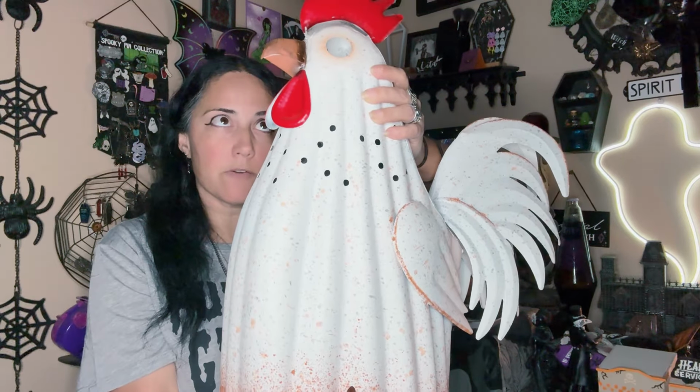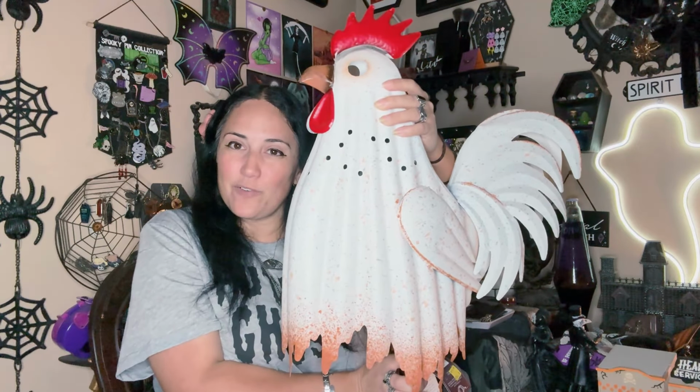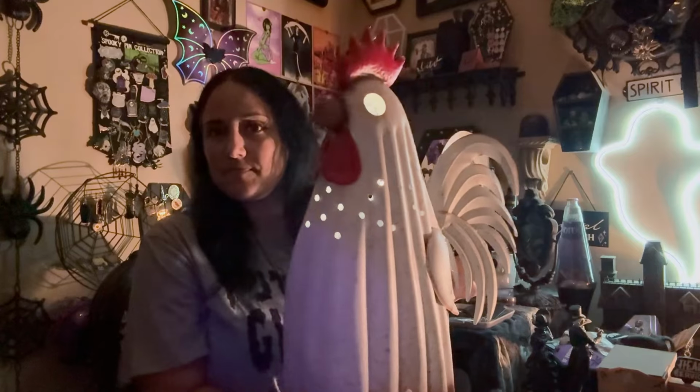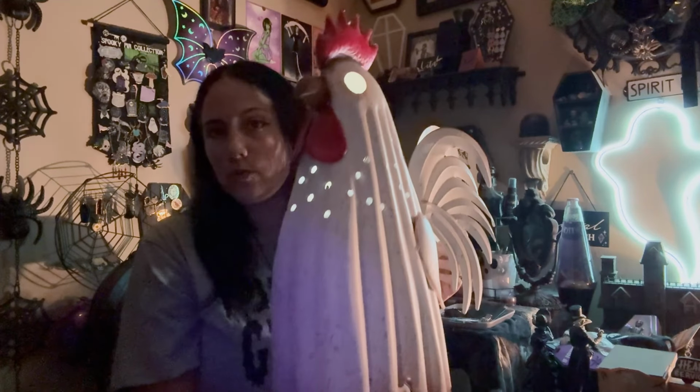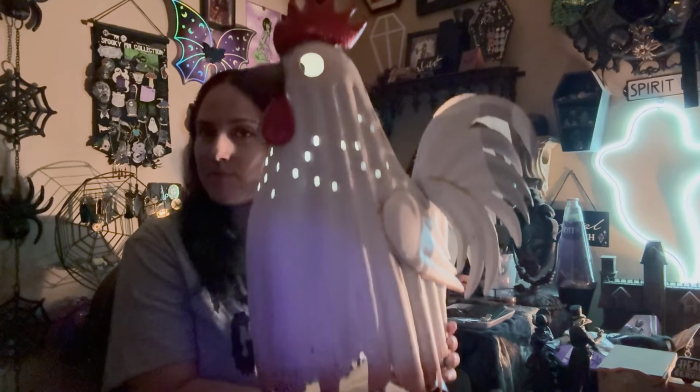And he's also a solar light, which I think the other one is, but he's a big rooster. I'm probably gonna call it a chicken again. I might have to shut my light off so you guys can see. I just really like the sheet on him, that it's all ripped up. And his eyes are spooky, whereas the other one's eyes are not. They don't give you that spooky vibe, but this one does. Yeah, I really like this.